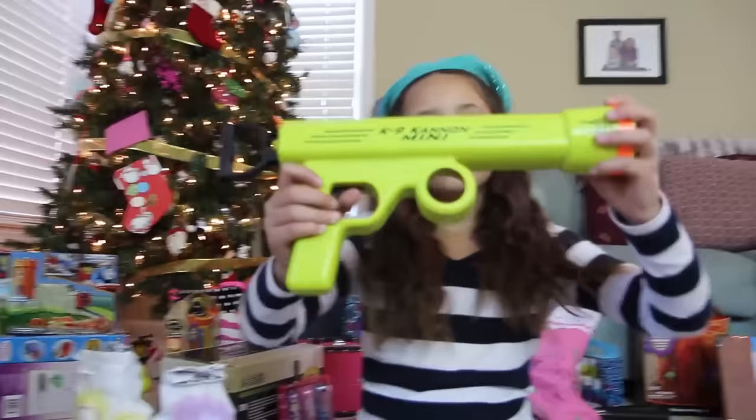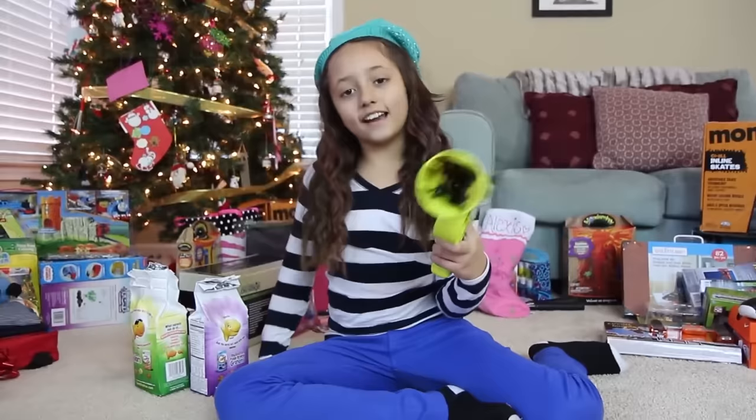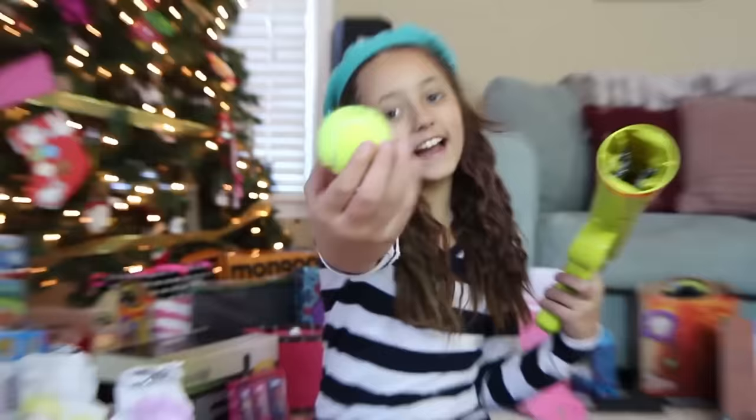It's actually for dogs, but we figured that we could do some fun stuff with it. So all you do is pull it back. Yep. And then what goes in there now? A tennis ball. No, the tennis ball is too big. No, but it's a tiny tennis ball. Oh, a tiny, no way. They make tiny tennis balls?